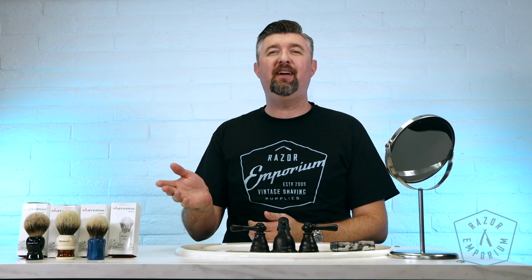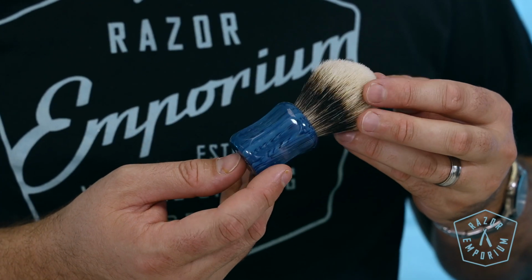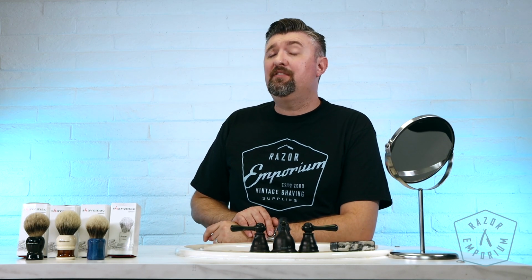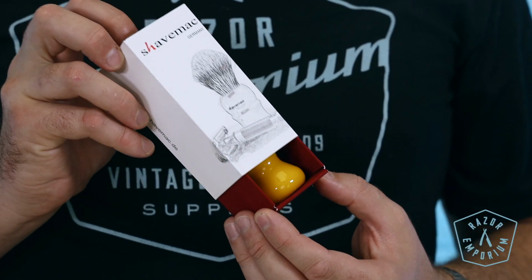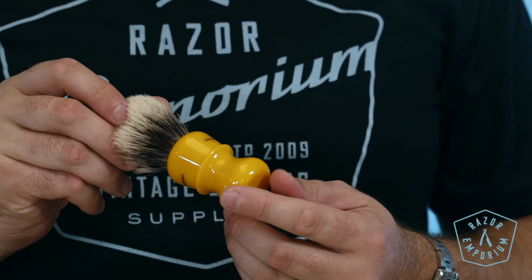We are looking at Shavemac handmade shaving brushes. So Shavemac was founded in 1956 by Mr. Bernd Bloss in Germany, and he first specialized in doing wood products and plastic and acrylic products, and it wasn't until 1995 that he started doing custom shave brushes. So these are all handmade in Germany. As far as I know, it's a one-man operation, and he's kind of known for really custom materials, really custom looks and shapes, and then really high quality knots.